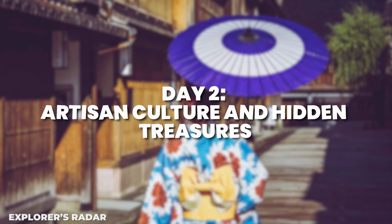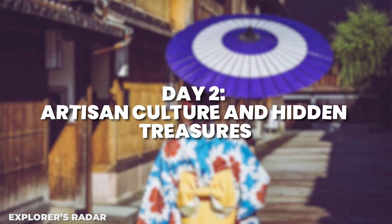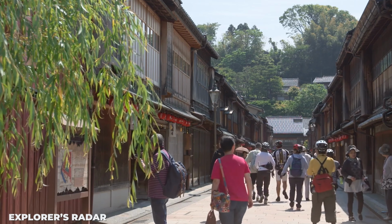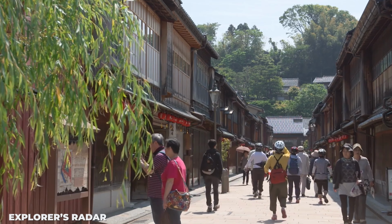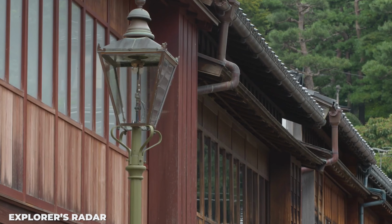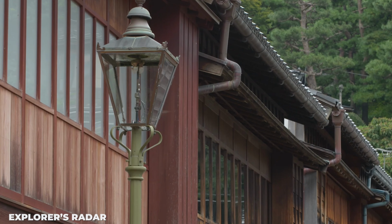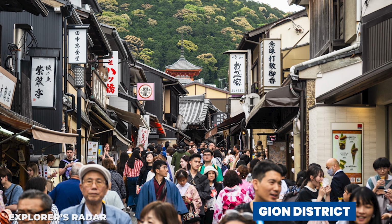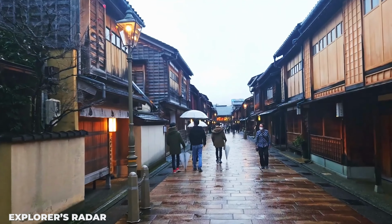Day 2. Artisan Culture and Hidden Treasures. Begin your second day at the Higashi-Chaya District, Kanazawa's largest and most atmospheric geisha entertainment area. Established in 1820, this district preserves the wooden buildings and latticework windows from its 200-year history. Unlike Kyoto's crowded Gion district, Higashi-Chaya feels more intimate and authentic.